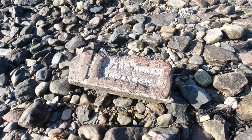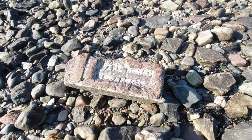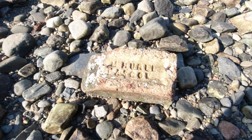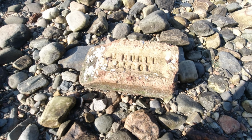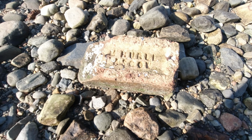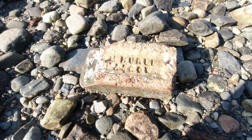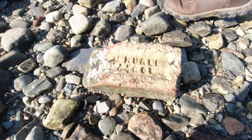There's loads of bits apart. This one just says M Hurl. That one said it's Mark, different, Hurl. And this says Glasgow. This is an older one. It'd be nice if it were off the engine shed, wouldn't it? Yeah, there's some more bricks down here.